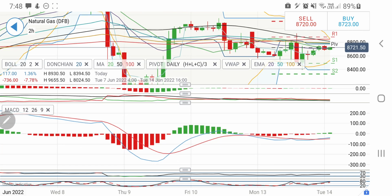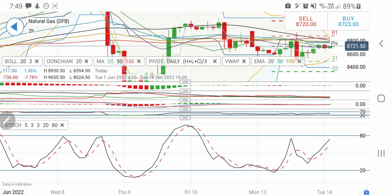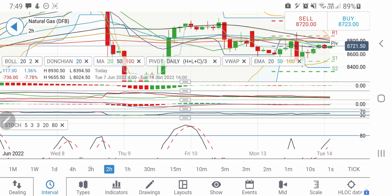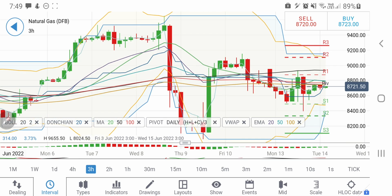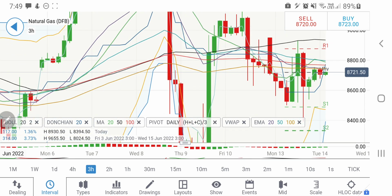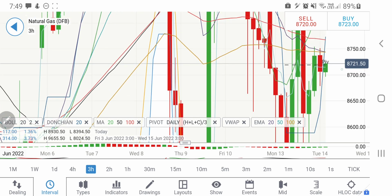The directional movement is bearish. The MACD has crossed over and it is bullish. It is in the buy zone. RSI is trading flat, and stochastic is still looking upwards, indicating there is little bullishness still left there. Similarly, if you look at the 3-hour charts, one must observe that on the 3-hour charts there are higher lows and lower highs. As I said, beyond 8.75, there is a possibility that it may rise, and beyond 8.65, we can see a little drop.